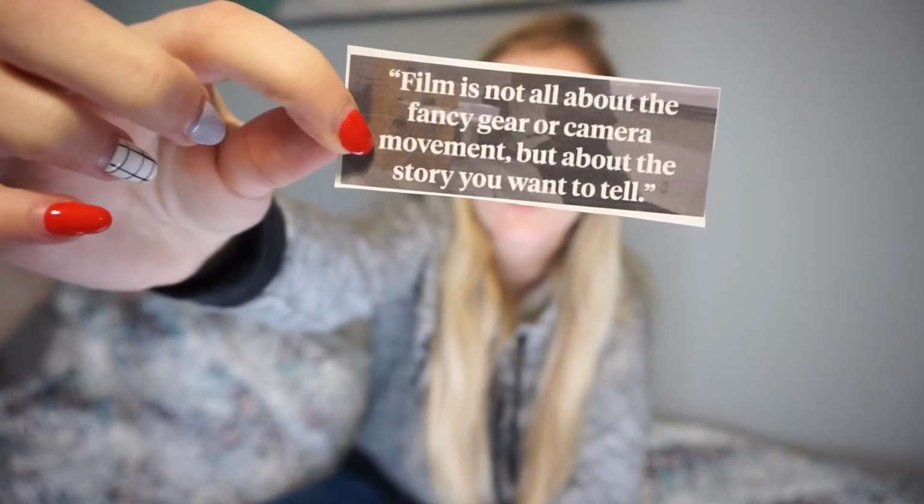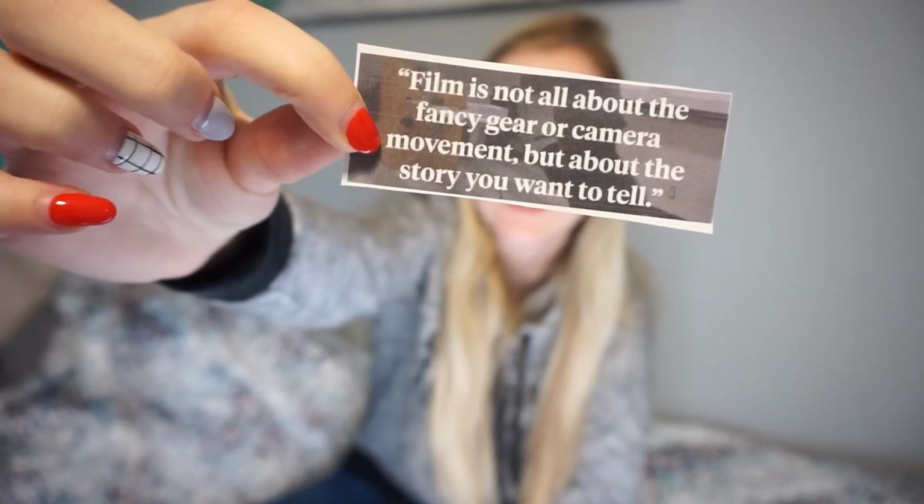Also, another thing I had, a little picture for the vision board that I forgot to show you, was this, and it said, "Film is not all about the fancy gear or camera movement, but more the story you want to tell." So I think that goes back to the better editing techniques. It's not all about having super fancy cameras or fancy gear or anything like that, but making it look nice and being able to portray what I want to portray. So that goes back to the editing techniques and the creativity, the quality over quantity. I don't need all this fancy stuff. I just need to make sure that I'm sharing what I want to be sharing.